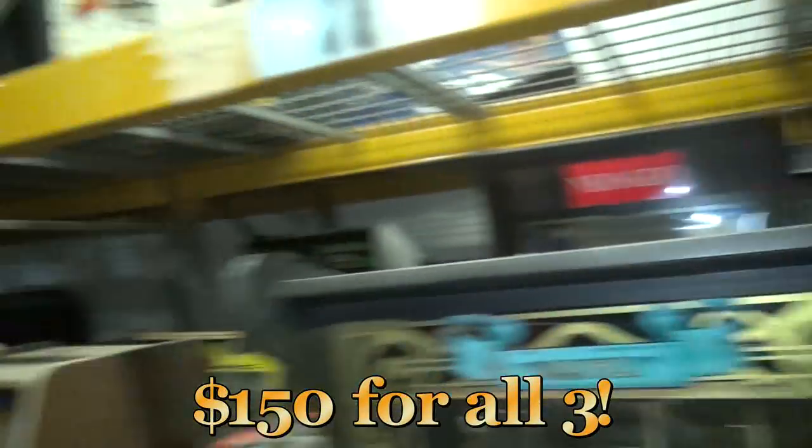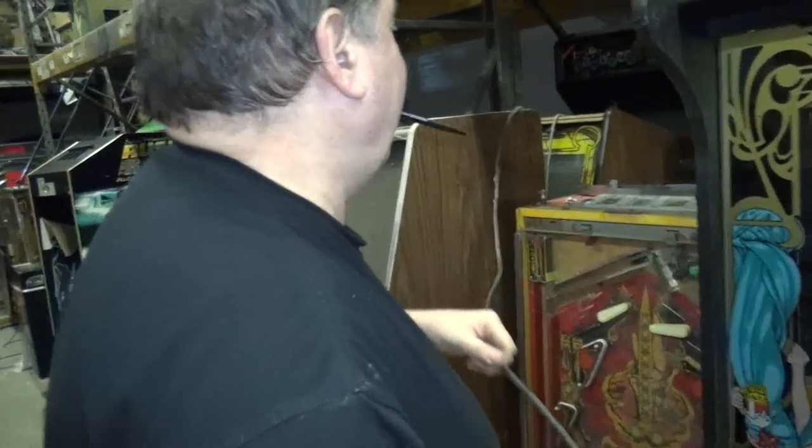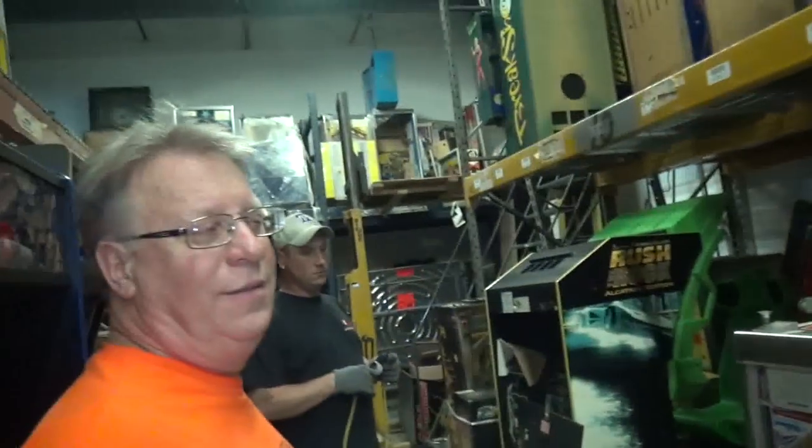Well, I'll tell you what, there's another one there, and that third one. There's three of them. $50 each, $150 for the three. You got to take all three, okay? If anything, you got a cabinet that's half decent. Well, I don't know if it's half decent, but I think it's half decent.